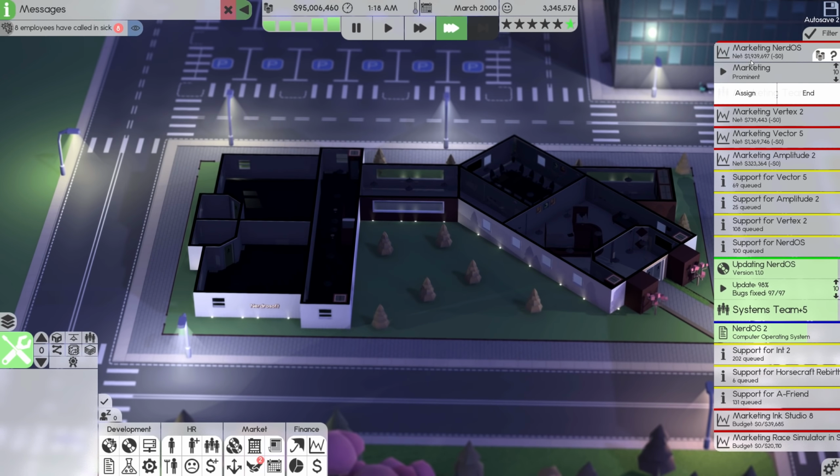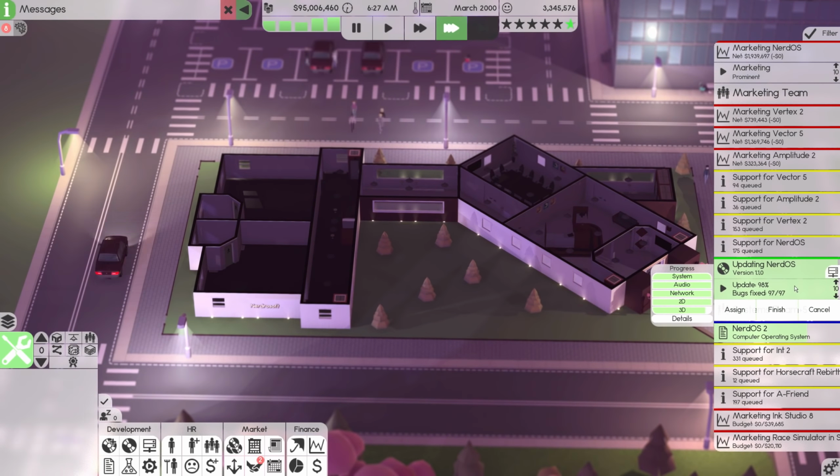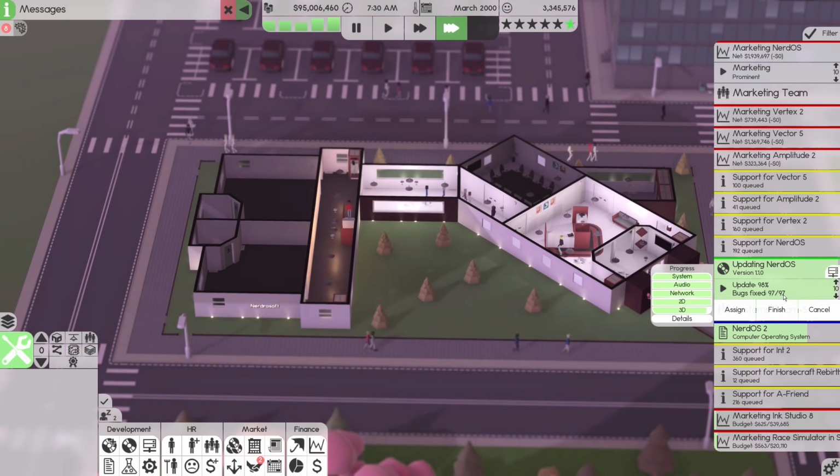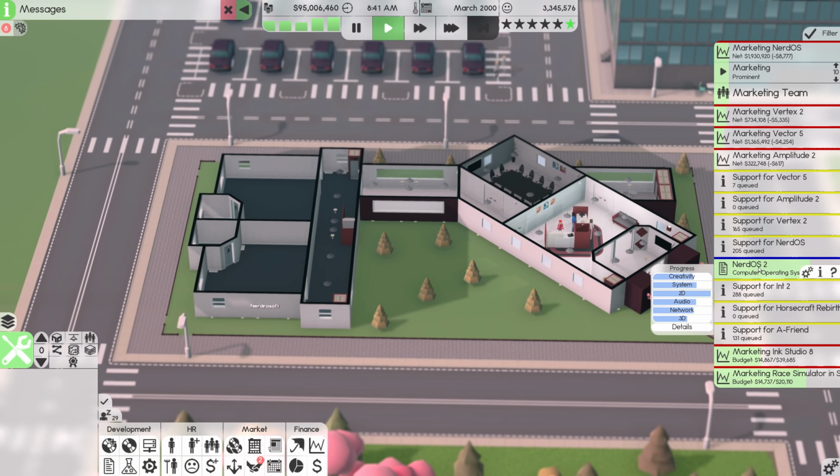1.9 million, so it is climbing. That's good. We're about to pass the $100 million mark as well, so we are doing really, really well here. It's also not got too many bugs to fix, which is lovely. So let's finish that update and see what happens. NerdOS 2 is, wow, the 2D team's doing amazing work in there. Okay. We'll let them just keep going on with that.